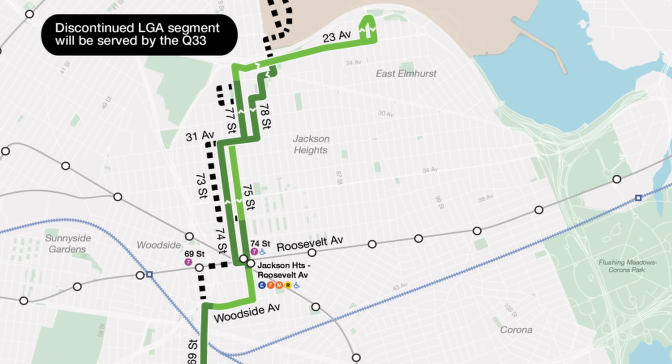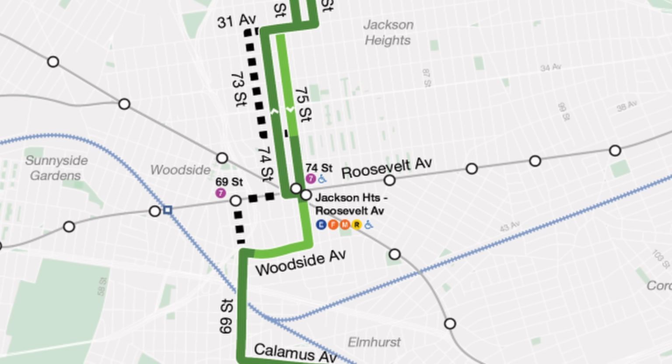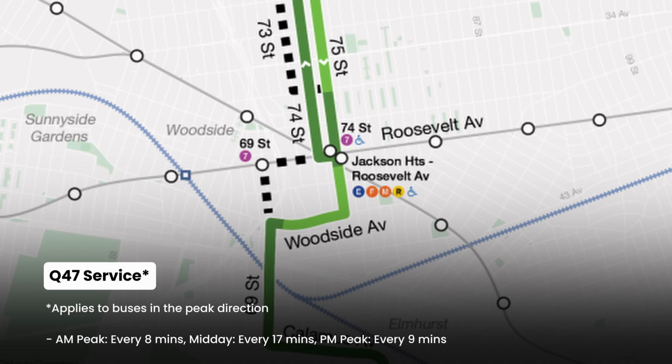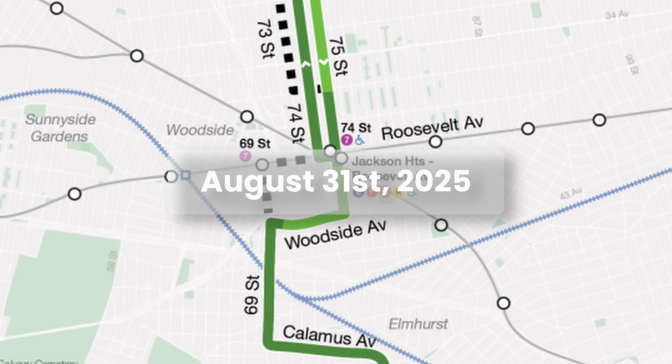The Q47 will also see some changes in its routing through Jackson Heights and Woodside to reduce the number of turns. The main takeaway is that this route will no longer serve the 69th Street 7 train station. However, the route will continue to serve the 74th Street and Roosevelt Avenue stations. Buses will arrive every 8 minutes during the AM peak, every 17 minutes during midday hours, and every 9 minutes during the PM peak. These changes will take effect on August 31st.